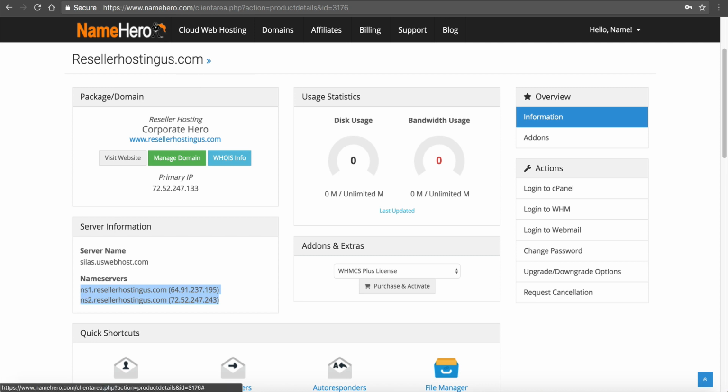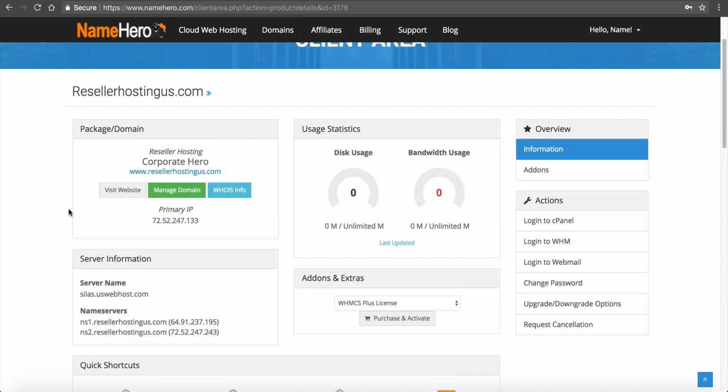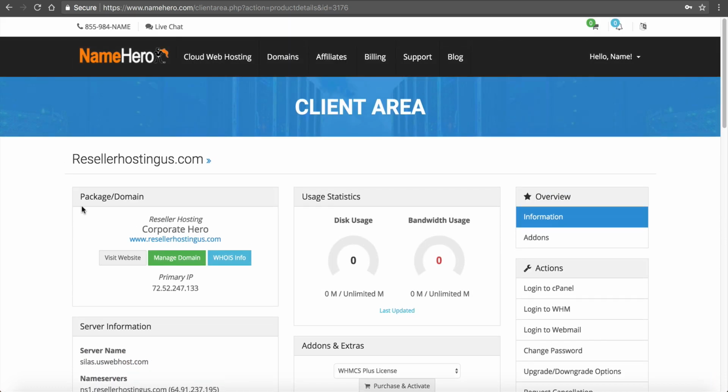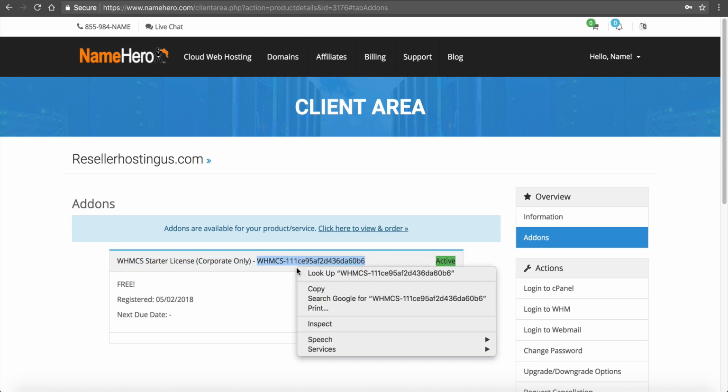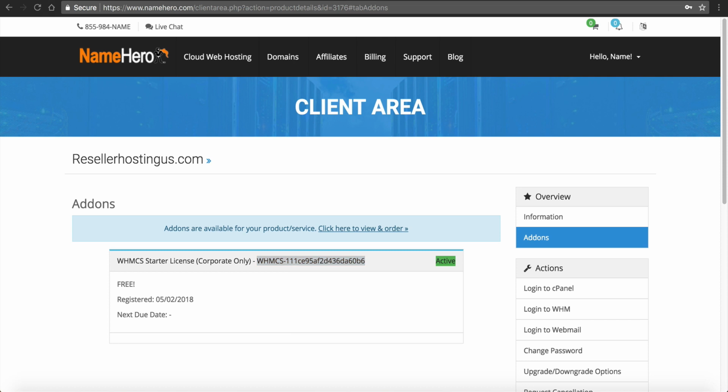Okay, so once that is done, we are now ready to install WHMCS. The first thing we need to do is get the license key. So if I click on Add-ons under Overview, you're going to see WHMCS Starter License Corporate Only. This is the license key right here. I want to copy this because I'm going to need it when I go to install it. I've got a notepad document on another screen, and I'm just going to paste it in there so I have it once I go to install WHMCS.